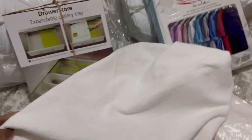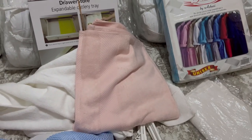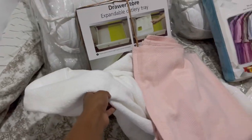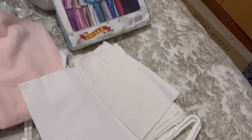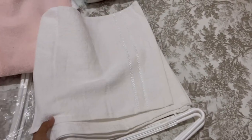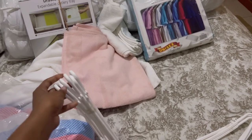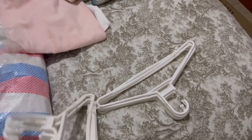And then I added myself some towels. I got some really good quality towels. I took one white and one, is this pink or blush pink or peach? So this one was going for 800, and this one was going for 850. And then I got some face towels. They were going for 450 for 6 pieces. And then I added some hangers. 6 were going for 120. I got those too.